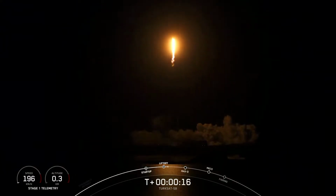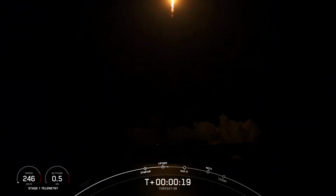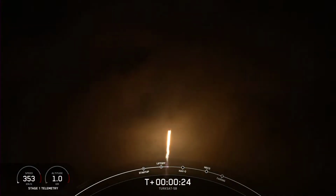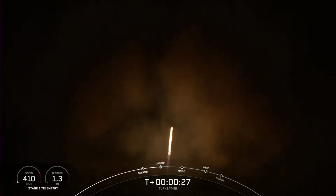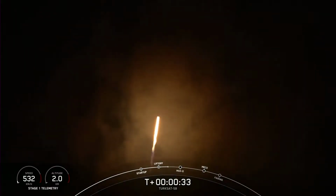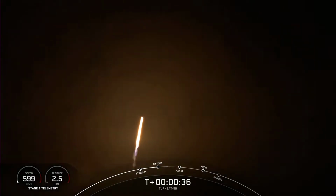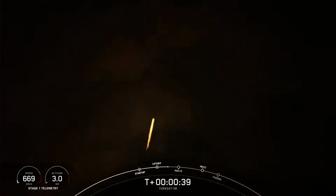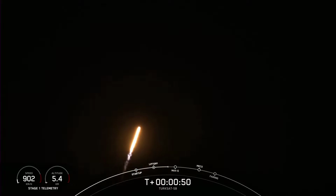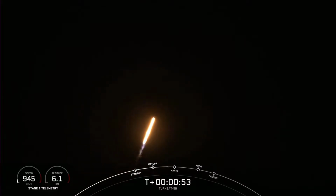Pitching downrange. Stage 1 chamber pressure is nominal. T plus 40 seconds, Falcon 9 has successfully lifted off from Slick 40 at Cape Canaveral Space Force Station, carrying the Turksat 5B satellite to geosynchronous transfer orbit. We've throttled down in preparation for maximum dynamic pressure. We're in the throttle bucket.